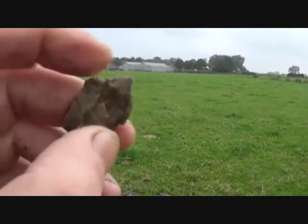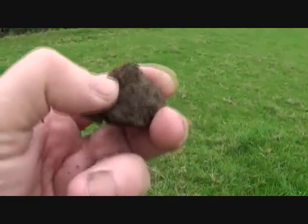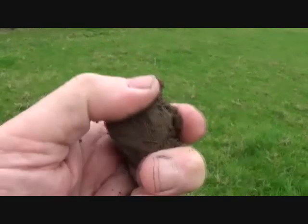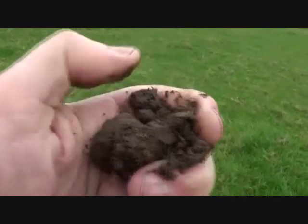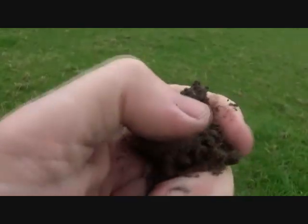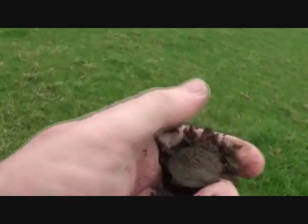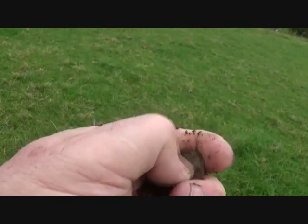Chance of Roman here. There were Romans in this area. Oh, coin ball, I think, I hope. Bit of a low signal, probably a button ball. Oh God, it's hard. Oh, there you go. It is a coin.